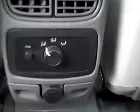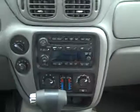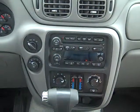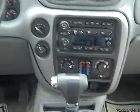Oh, nice. Nice gray cloth. Got a little heater control back here for the rear. Little cup holder. Power outlet. And there's your vents. Let's look up here. Power windows, door locks for the passenger. Got AM, FM, CD changer, Bose system, dual climate control.